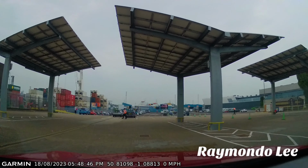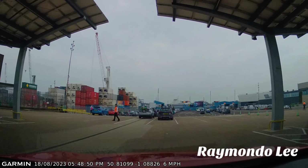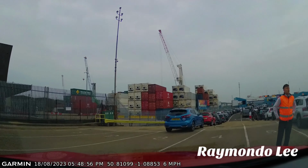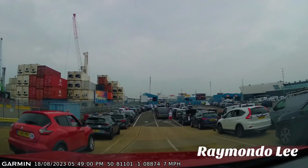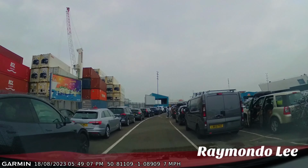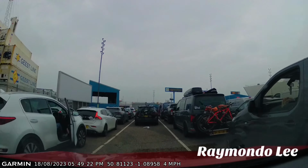And then you come into the next area where you'll be lined up into rows, and obviously a guy once again will guide you into the correct row that you need to be in. Now this place here, you can get out of your car and go into the terminal and use the toilet facilities, which I'll show you in a second.